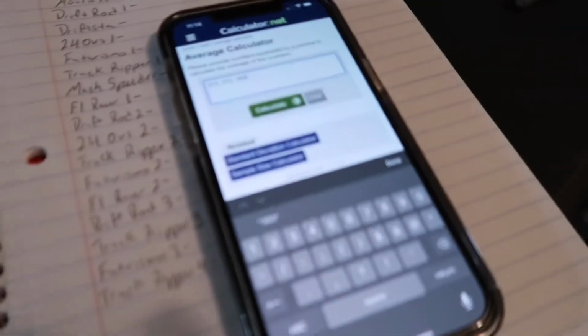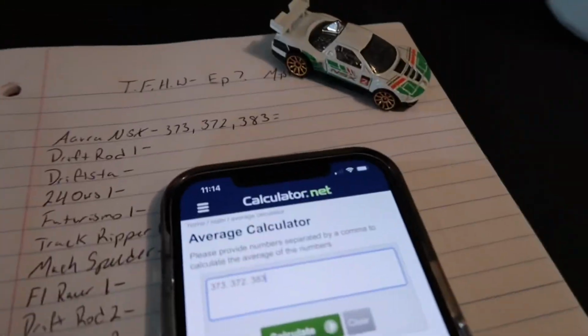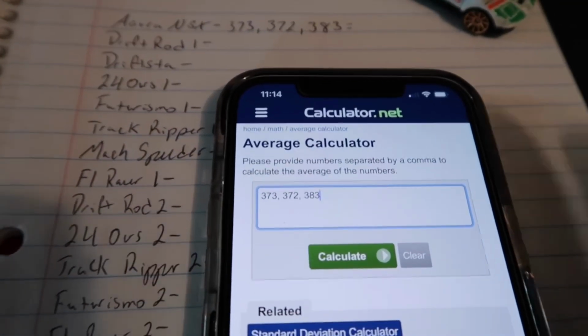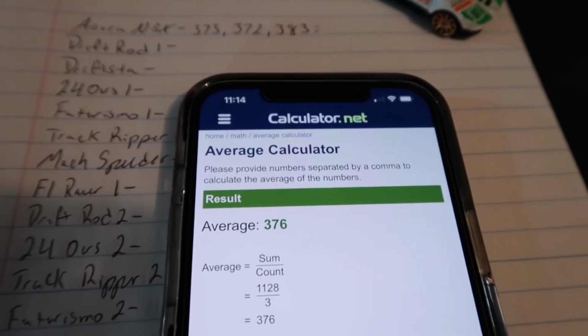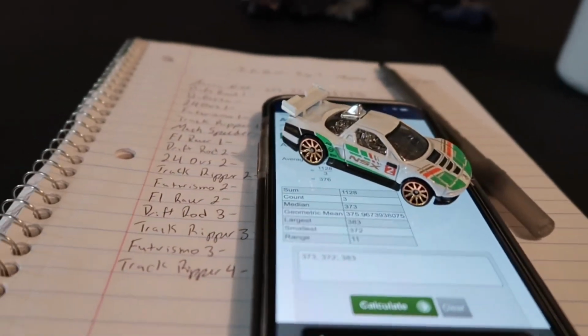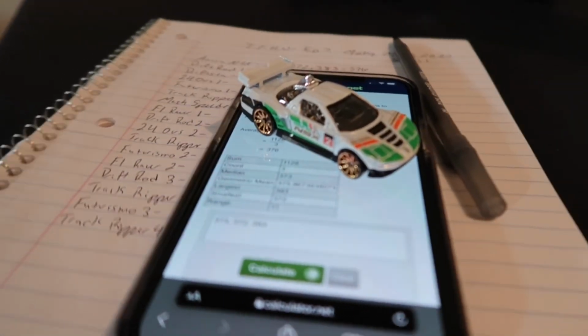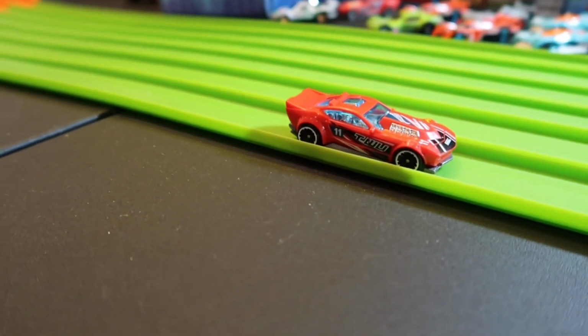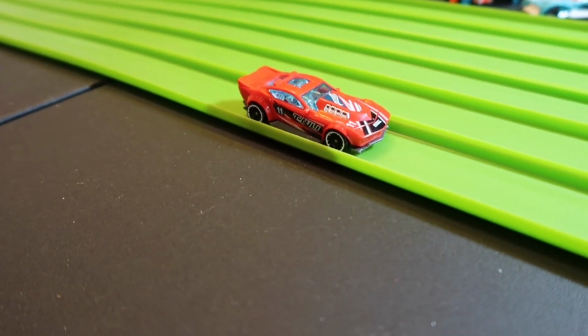As always, we got our handy dandy average number calculator out. The Acura NSX put down a 373, 372, and then a 383 at the end. We have a 376 average. Not too bad to start us off, just thought it would be a little bit better. Don't forget, at the end of this video, you guys will see a top 3 podium and an overall loser. The NSX put down an alright speed, but how well will our first drift rod do?